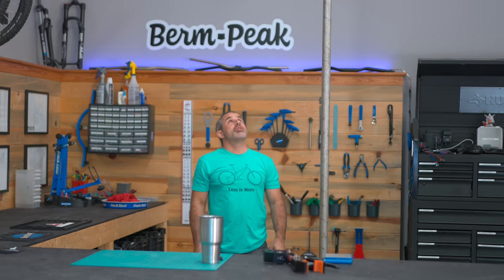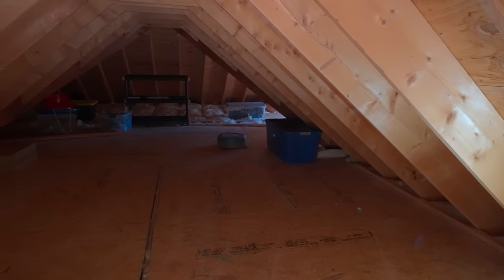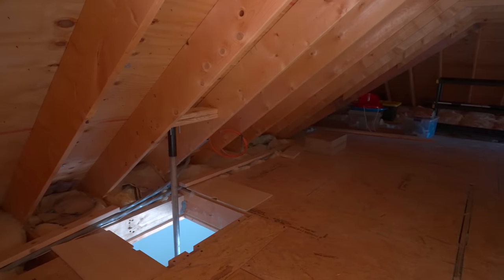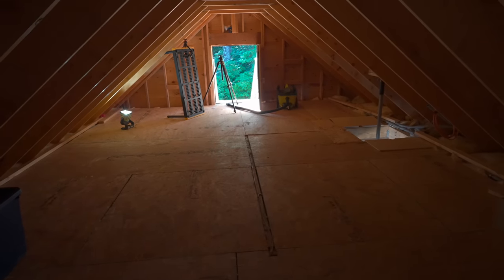Well, if you didn't know there was an attic up there, there's an attic up there. And it's actually a rather large attic. It's the same footprint as my workshop, and I can stand in it. The only reason we haven't been using it for anything is there was no easy way to get up there, but now I can just climb this fire pole.